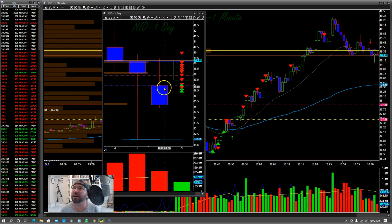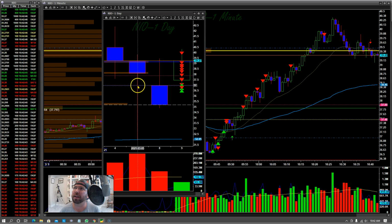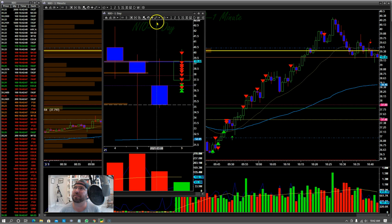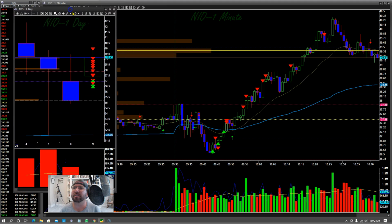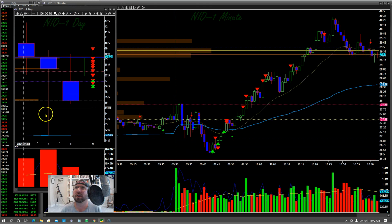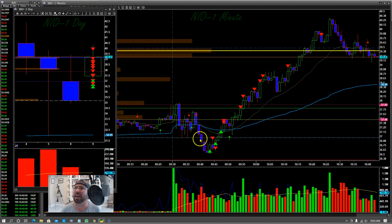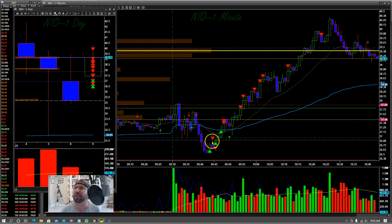So if you notice here, you can see that this is yesterday. When we were opening, pre-market low was right here at just under $37. So what I'm waiting to see is when the price opens, how is it going to respond to these various levels? Well, you can see we sold off and we came down into yesterday's candle, but only ever so slightly.